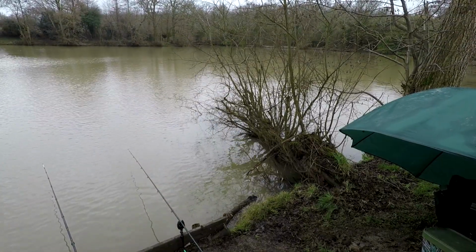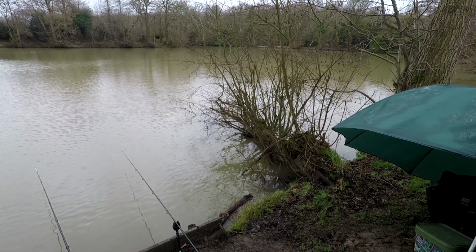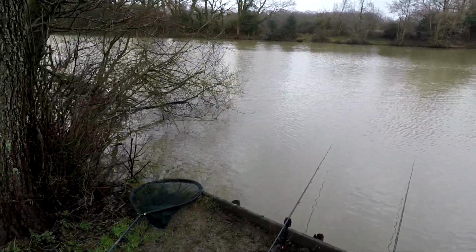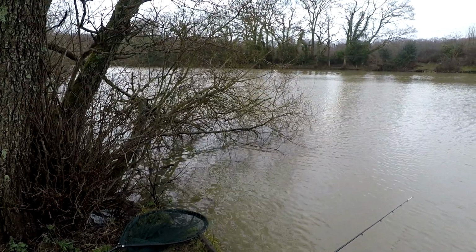So this is the swim I've chosen, and you can see why. We've got an overhanging tree just down to the right, and a nice overhanging tree here. So that's where I've got my two baits.